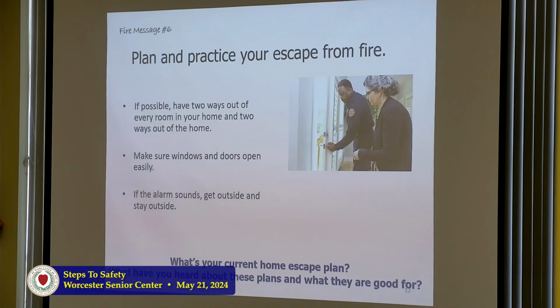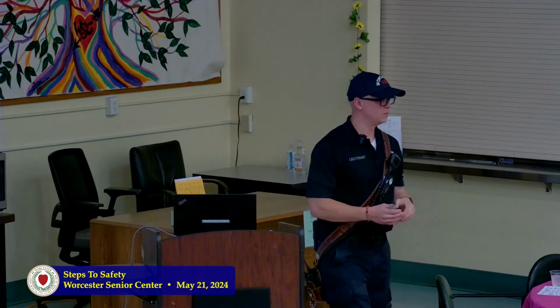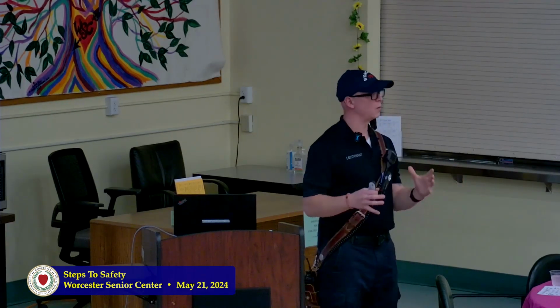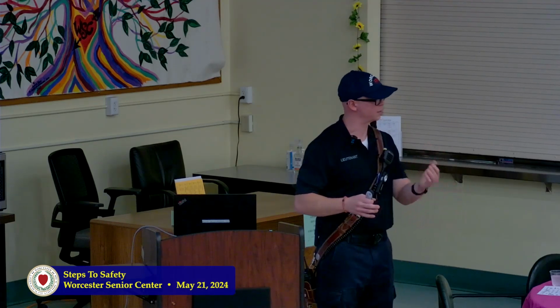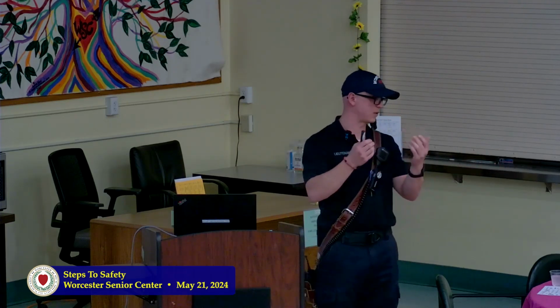Does anyone have a current home escape plan? So if there was a fire downstairs, depending, like if you live on a 6th floor, usually those buildings are pretty well fire protected. So you're going to have what we would call a room and contents or a specific apartment fire. There should be things like fire stops and whatnot, so that's not going to travel into the other floors. You might still get smoke into the upper floors, but usually in high rises or anything like that, they're pretty well protected. So that would be what we call shelter in place.